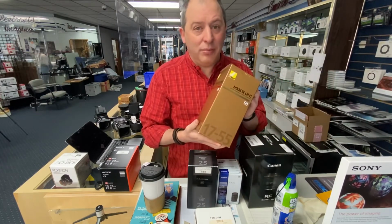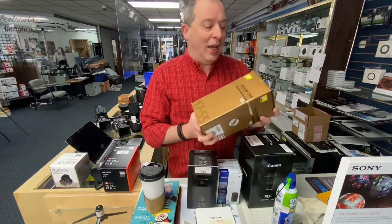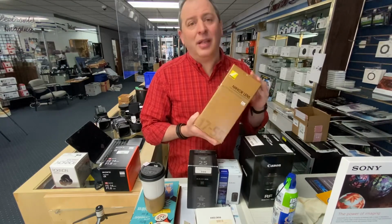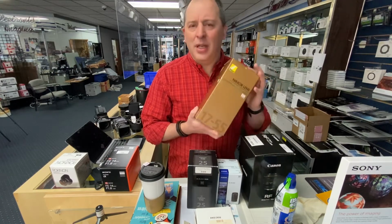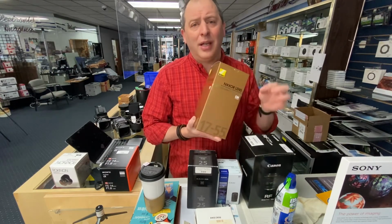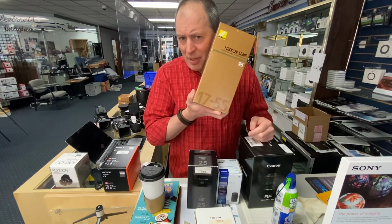And finally, if you are a Nikon crop sensor user, we do have back in stock the 17 to 55 2.8 lens. This is professional quality, sharp as it can get. Because it's crop sensor, I think a lot of people don't give it the respect it deserves, but I have used this lens and I assure you, it is fantastic. So if you are a Nikon crop sensor DSLR user, consider this puppy.